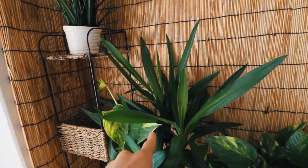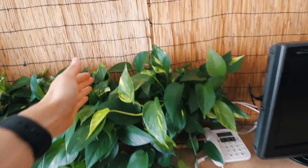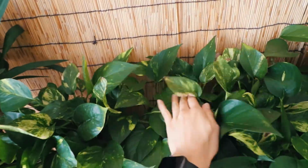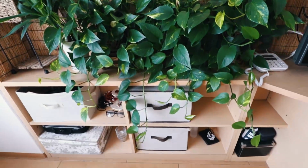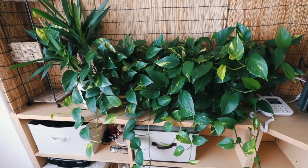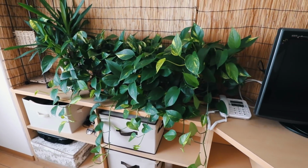And I've got a fake plant here with levels of things that there's nothing in it. I should find something to put in it. This is a real plant. These are three separate plants like this. They started off really small, but they're just growing really quickly. I have a feeling my room is very, very soon gonna start looking like my room in Singapore, which is a good thing because I love plants.